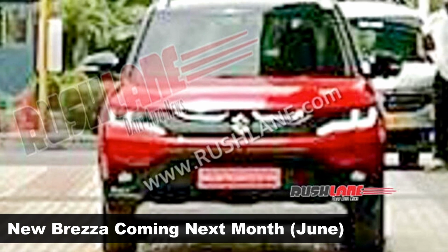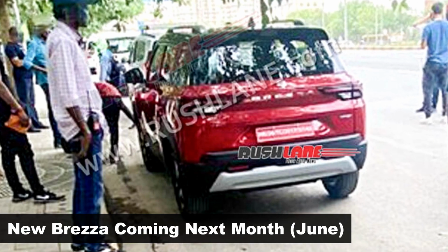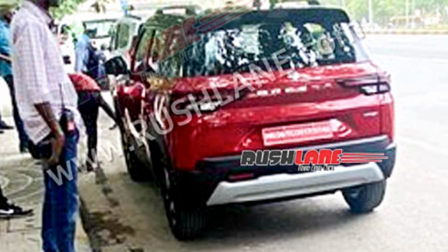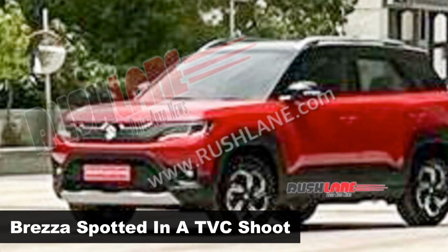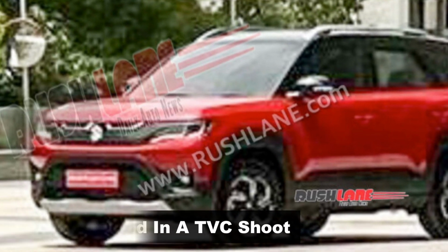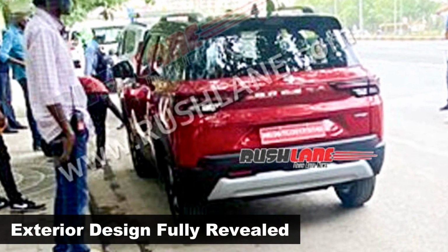Maruti Suzuki had a good run with its MPV and hatchback lineup, but competition vastly dominates the SUV segment. Maruti Suzuki wants to turn the tables and take lead in the SUV market by launching a heavily updated Brezza. Ahead of launch, the new Gen Brezza, finished in red with black roof, was recently spied in Gurgaon during official TVC shoot. The Brezza 2022 will receive a new front fascia and redesigned tail section.